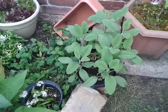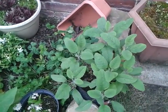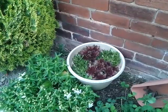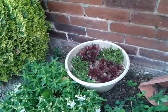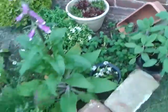Sage, again, it's in a pot. I got it as a pot plant when I got the Honesty. Another one that's really doing well, but I only keep it for the smell. So love it. My Sempervivums, two of them look like they're pushing for flower, but it's a bit early yet in the year to see if they are.